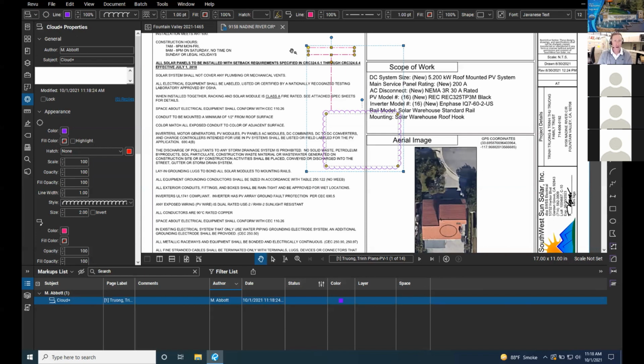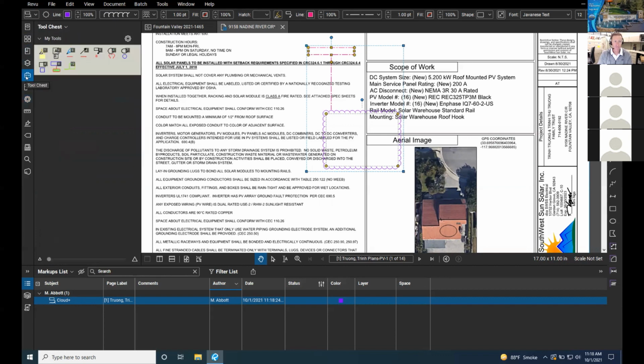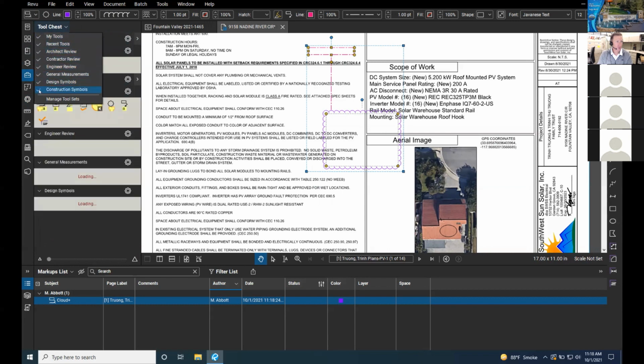What we have over here is called the Toolbox, and your Toolbox will look something like this. This is the default view for Bluebeam. Okay.